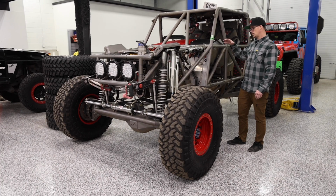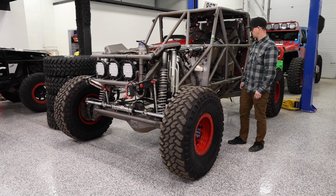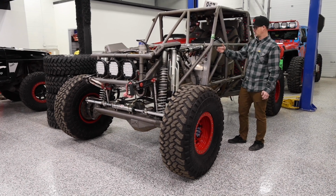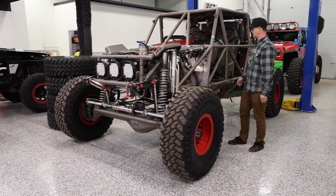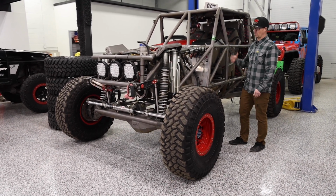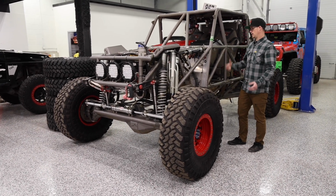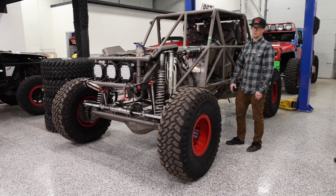So this is a pretty cool platform for testing for us, and obviously for customers that want to build their own, it's amazing. Again, it's V8 powered. We run all aftermarket axles, transmission, transfer case, some crazy high performance shocks that have lots of travel as well as dampening capabilities. And that's more or less it. This is really how TMR tests our parts.